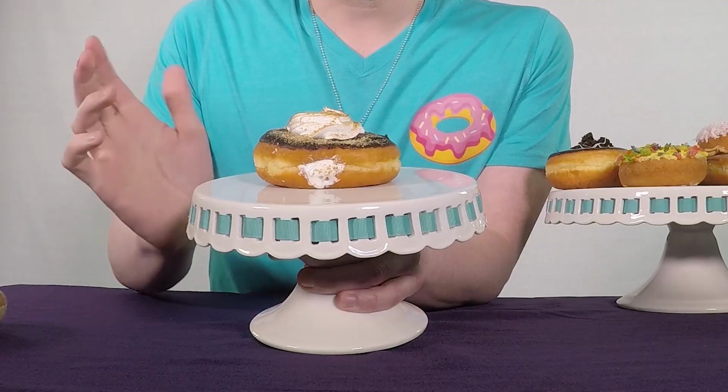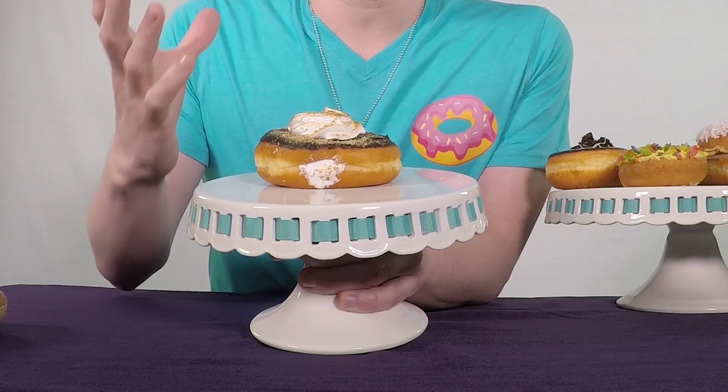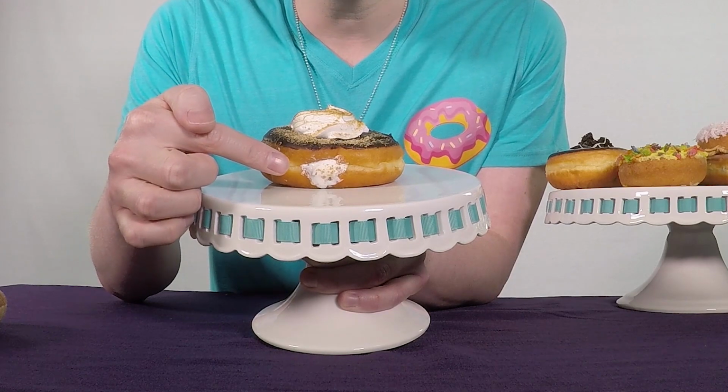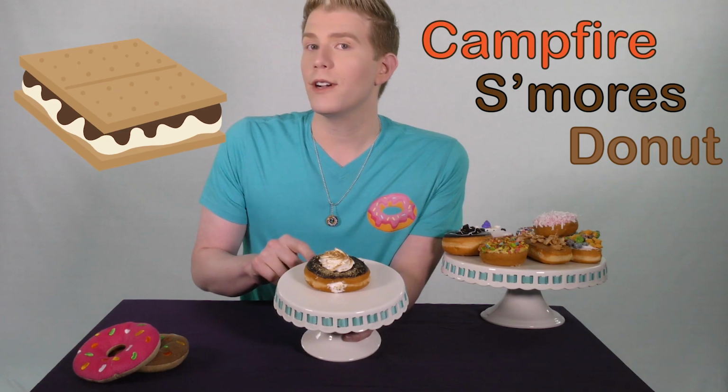So if the topping wasn't enough s'mores flavor for you, they even pipe in more marshmallow cream to give you more marshmallow flavor inside the donut. Look, they even toasted the marshmallow that sticks out the side from the filling. Now that's detail. So this is the Campfire S'mores Donut.